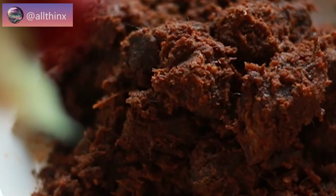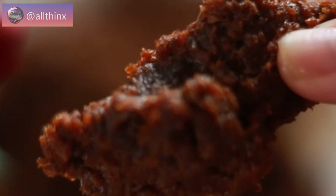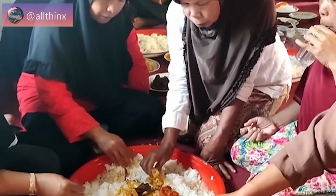In conclusion, rendang is a beloved dish that has captured the hearts and taste buds of people from all over the world. Its rich, complex flavors and tender meat are a testament to the skill and dedication of the Minangkabau people.